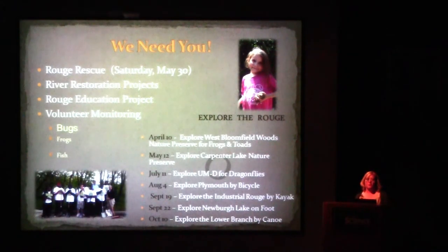We also have a frog and toad survey, where we're training volunteers to listen for the breeding calls of Michigan frogs and toads. And they report back to us what we're hearing. Frogs and toads are indicators of healthy wetland systems. They need healthy wetlands for their breeding, but they also need good upland habitat for their adult cycle too. And then we're doing fish monitoring as well. And we're working really hard to develop a canoe trail on the Rouge River on the lower branch. So we're really excited about that.